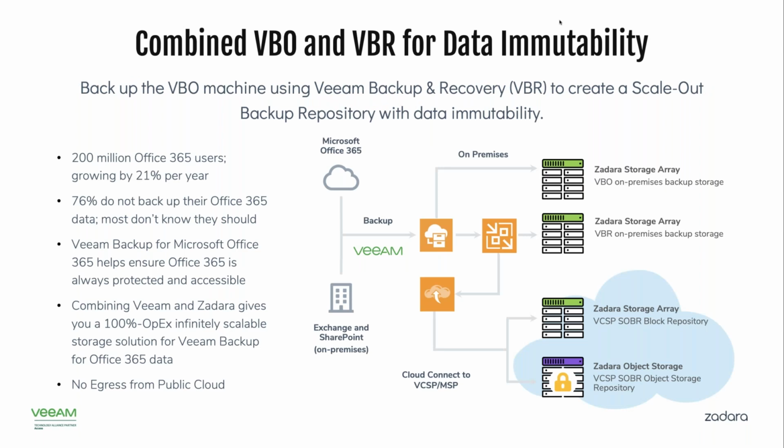So with that, if we look at some of the solutions that we've brought together with Veeam and with the VCSP community, Veeam Backup for Office 365 provides a level of choice. Utilize Veeam and Zadara on premises as a 100% OpEx model, and utilize a backup of that via a VCSP to provide a complete offsite copy with immutability, a complete end-to-end solution with air gap. And again, I'm going to stress that air gap capability because as we look at infiltration from ransomware, phishing attacks, etc., these are on the increase. We need to provide a complete air gap solution between different tiers.